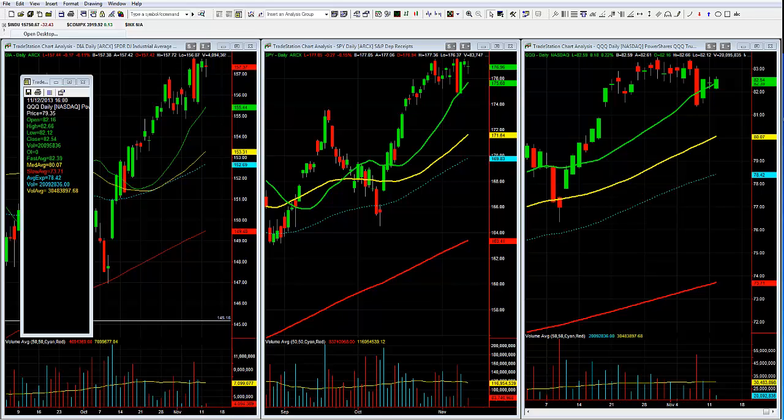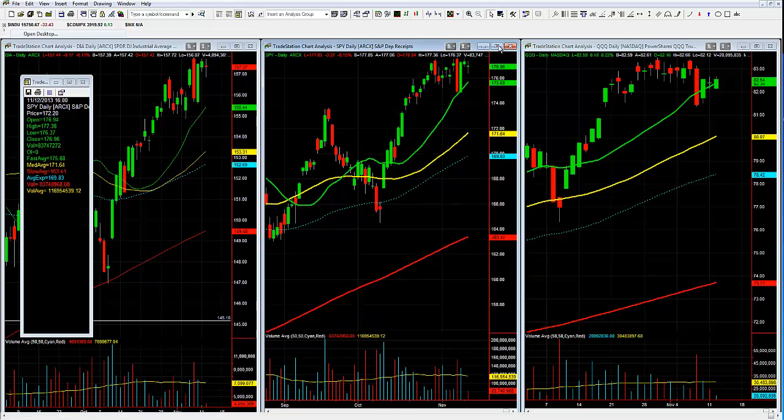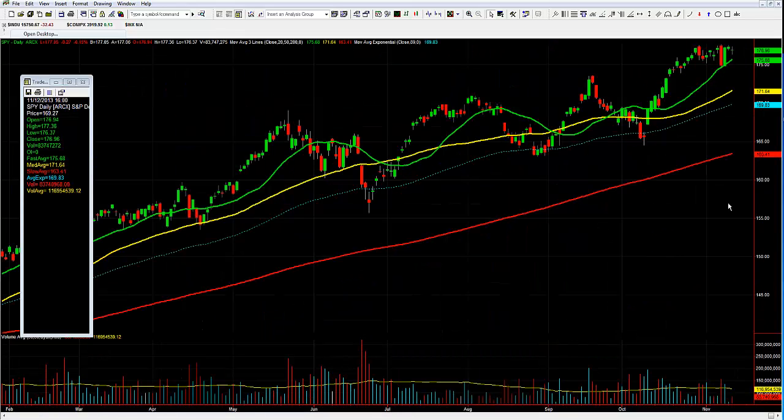So I've got DIA tracking the Dow, I've got SPY tracking the S&P 500, and I've got QQQ tracking the NASDAQ. Now, I don't trade based on these charts, but if you're not going to track the markets all day long, it's really nice to come in, take a quick peek at these charts just to put some context around where the market's at. Okay, what happened that day? So if I come in here on the S&P, for example, I can take a quick peek.